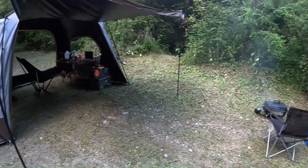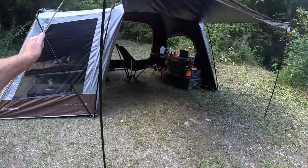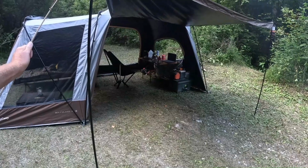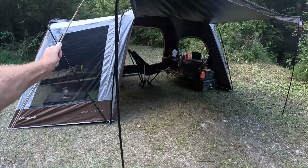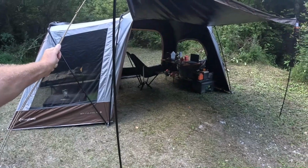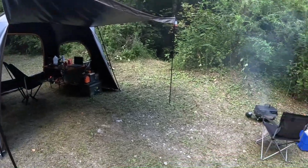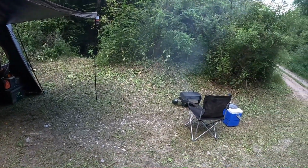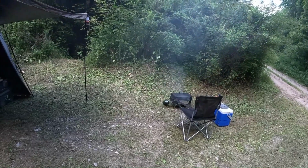Got my setup pretty much complete. Just kind of waiting for the night. Now it's my favorite time, evening and nighttime when you're out camping, doing stuff like this. If you're out fishing or trail riding or whatever, you probably want to play during the daylight, but I want to play at night.